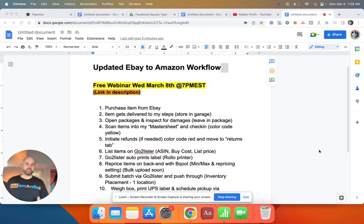And then what we do is I used to bring them inside. The girlfriend was, I was driving her nuts. So now we're actually putting everything in the garage.